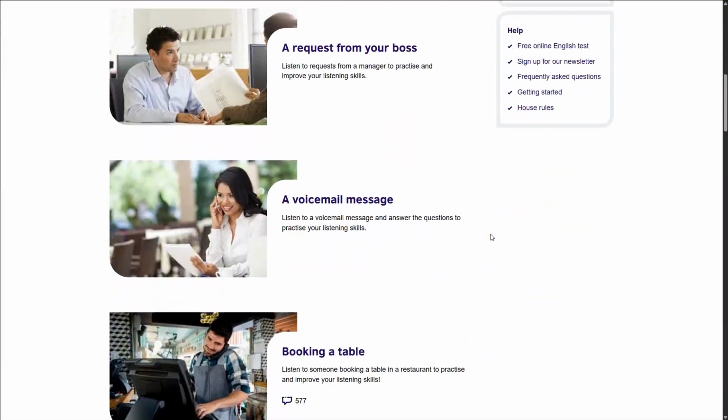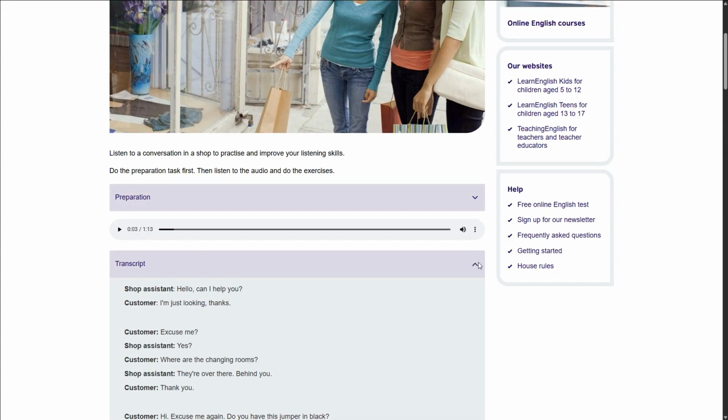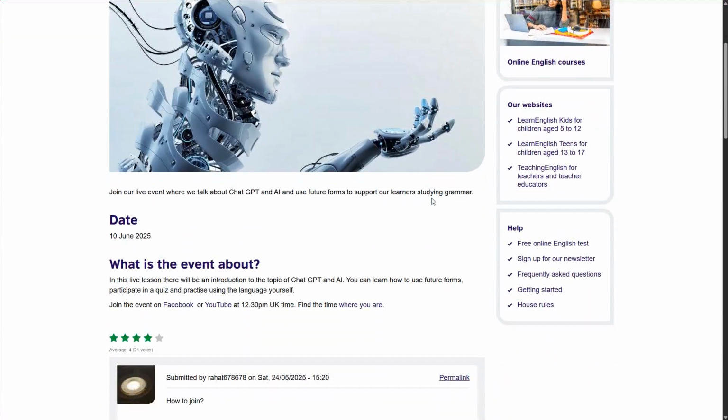The materials of the British Council site are designed for different English levels, from beginners at A1 to advanced learners at C1. They have great listening activities where you can hear different voices and accents having conversations in realistic scenarios, with transcripts and tasks to test your comprehension. One of my favorite features are their community events and interactive lessons. These give you a chance to connect with teachers and other English learners.